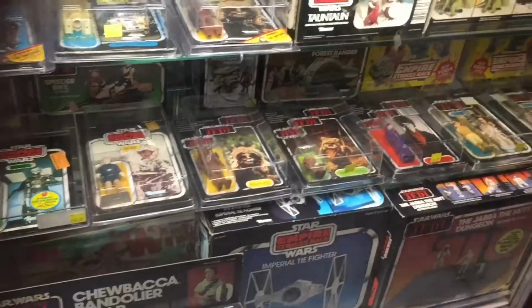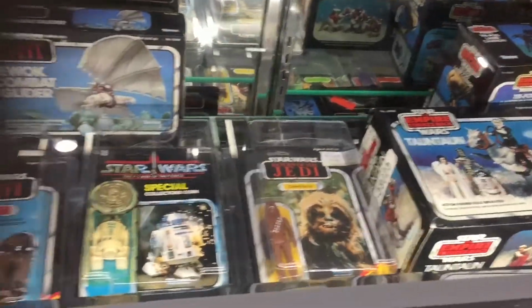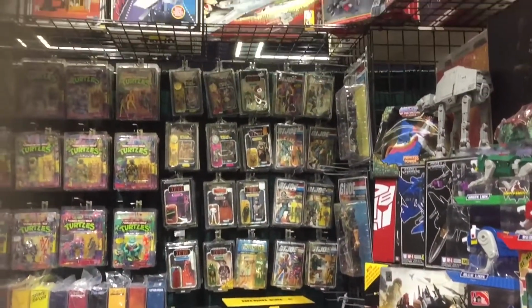Here we have some more vintage figures. I thought they were overpriced. The vintage stuff, for the most part of the show, seemed very overpriced. I found plenty of modern for a good price. And you know, this is a good place.